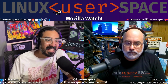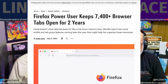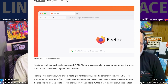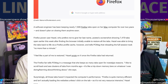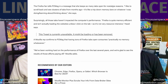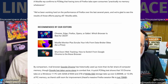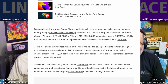And they even link the article in PC Mag where Hazel, the Firefox user, had more than 7,400 browser tabs open for 2 years. Wow. And then Firefox crashed, but they were able to bring back all the tabs. What? Wow. Yeah, that's intense. So I would need some kind of management system. How would you even keep that together? How? I don't know. That's a lot of clicking.